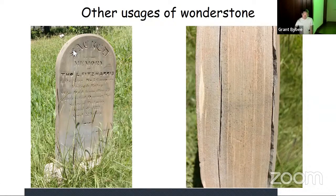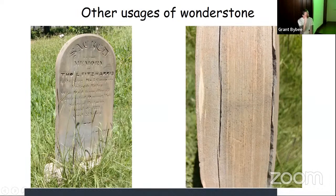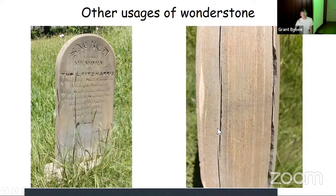Now, if I look at this tombstone a bit more carefully, here you see the top of the tombstone, you see the nice fine lamination. You see actually a cross-section of a ripple mark. So some beautiful preservation of some sedimentary structures in these rocks. But you see, these rocks crack easily, so they did not really withstand a lot of time on some of the cemeteries that I have come across with regards to the Wonderstone.